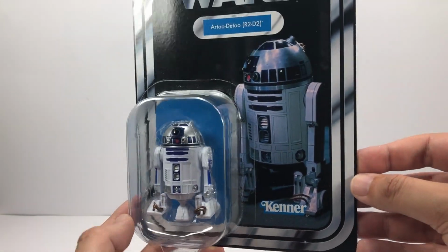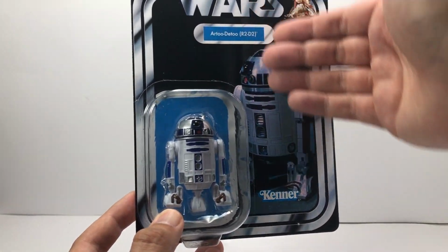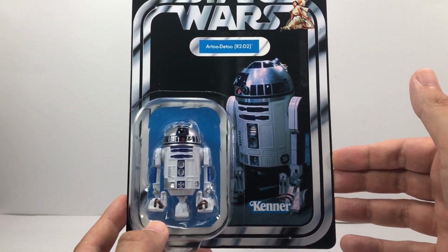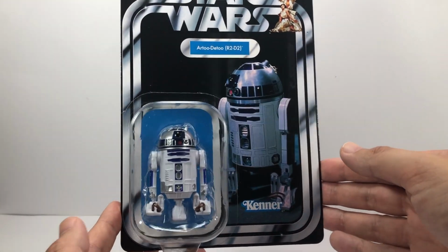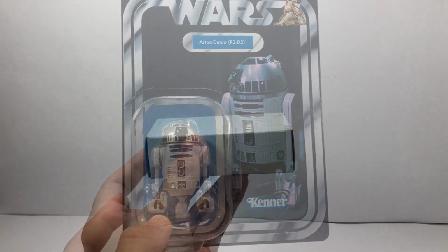So there we go. Some people think that obviously the clean version should have come in for this particular card back, but you can always stick one back in there from the Galaxy's Adventures or the Last Jedi card. It's exactly the same figure apart from the weathering, and I think it looks great. So yep, I'll have both of those on my wall.